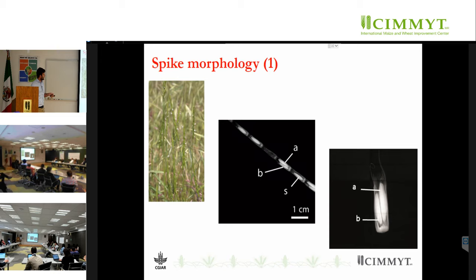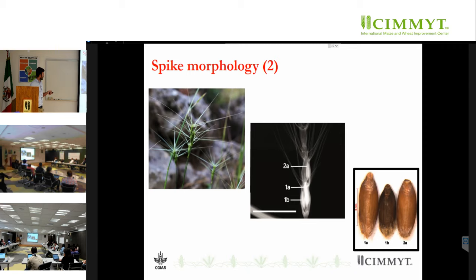And moreover, I divided the genus into different groups based on their spike morphology. So there are species like Aegilops geniculata, this one, in which the spike disarticulates at maturity into a lot of different spikelets, and those spikelets can have a dimorphic pair or just one single seed. On the other end, there are other species in which the spike does not disarticulate at maturity, so it stays intact. So this is Aegilops biuncialis, perhaps, in which we have a lower fertile spikelet with a dimorphic seed pair, and sometimes also an upper fertile spikelet with one or two seeds. And in general, the small seeds are darker colored. So here you have an overview of the two morphologies.